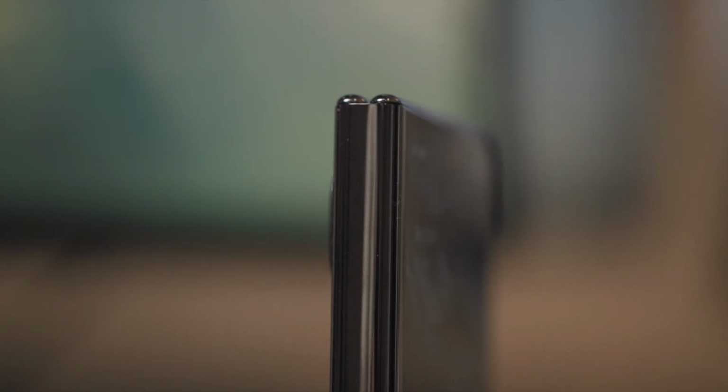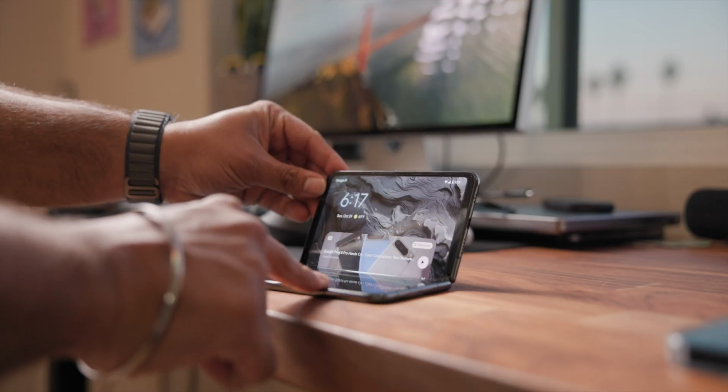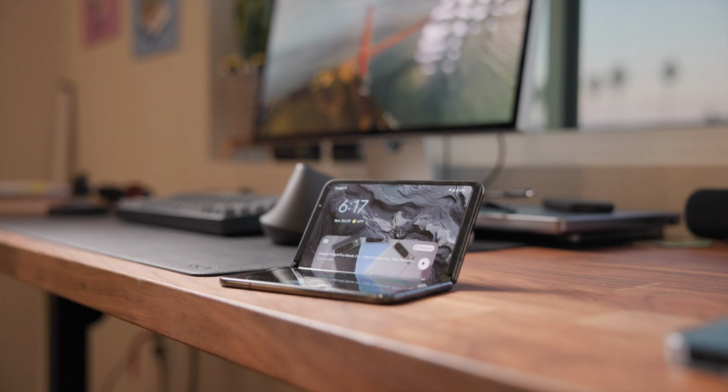Hopefully they refine it down to make it even better. But going back to the actual hinge, it's really good for a first version. It's smooth and sturdy, and it feels well built. There's enough friction to keep it open at pretty much any angle, so you're not limited to either fully closed or fully open.